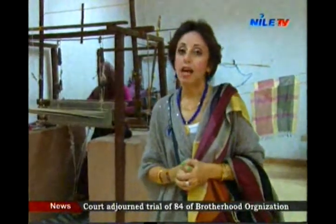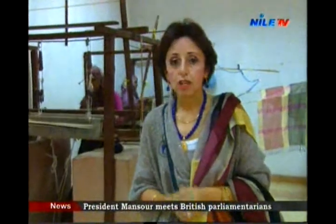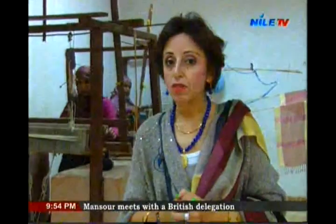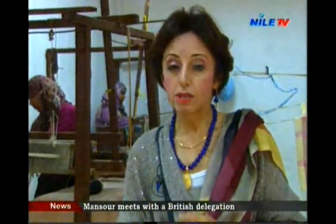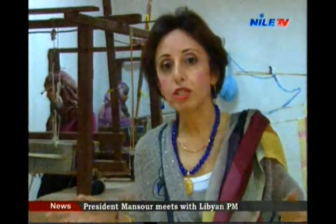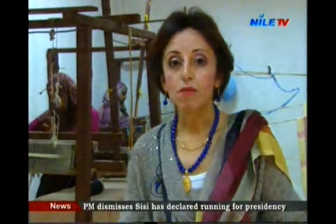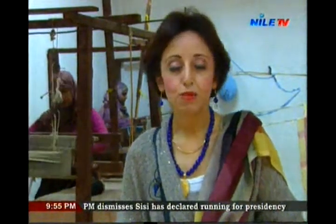So this beautiful handcraft is about to be extinct if we do not encourage it by building centers like that. And the interesting thing about this center is that it's totally run by women. So there is a manager, but all the girls working here are from Luxor. So let's encourage them by visiting the Urban Center for Women in Luxor and buying their products.